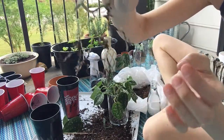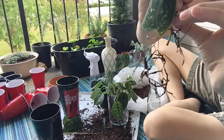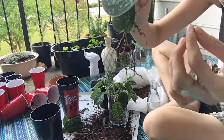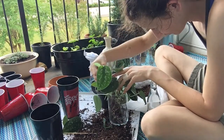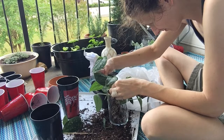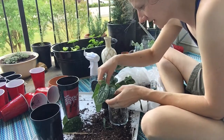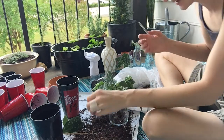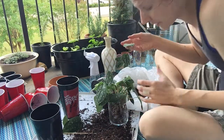Okay, this is a root that's dried up. You see that teeny tiny little string right there? So I'm just gonna pull that off. I love it when multiple root nodes make it into the soil because I feel like that makes it a stronger plant. But at the same time, you can only win some.